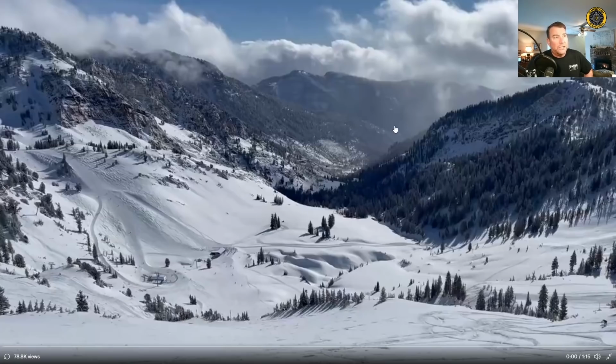The two UH-60s will be seen approaching from the valley in trail formation. I'm going to let this roll the first time, then we'll go back and break it down.